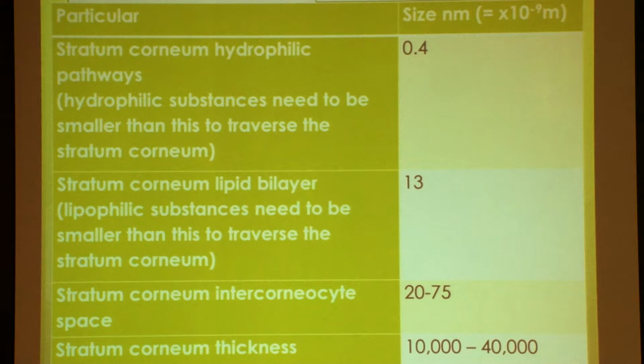And just to put this into perspective for you, even if a nanomaterial could traverse the outer layers of the epidermis, it then needs to travel 10,000 to 40,000 nanometers to get to the dermis. That is like having a substance that's 1 meter in size, then travel at least 1 to 4 kilometers to actually get to the dermis. So even if it can get through the outer layers of the epidermis, it still has a very, very long way to go before it can get to the dermis. And even then, it typically gets stopped there. But I'll tell you about that in a moment.